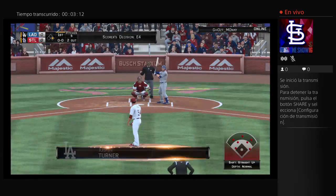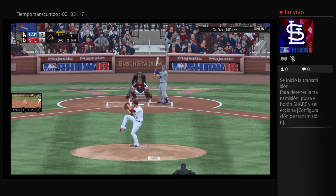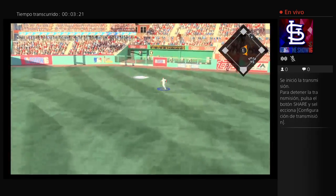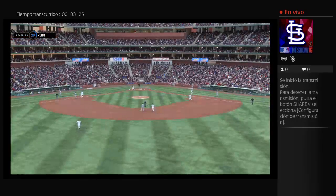Justin Turner set to take his first cuts with a man at first and two away. Yeah, and he's going to have to find a gap to give that man on first a chance to score. Lifted in the air to right field. And he will get there to make the running play, and that will end the inning.